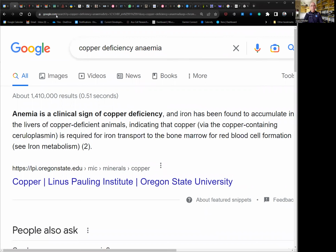Now, if you are a champion sheep breeder like Brown Trotter, who's written a book on this subject, if you have anemic sheep, you don't give them an iron supplement. You spread bluestone on the paddocks for the sheep to ingest through the grass. Bluestone, of course, is copper sulfate.